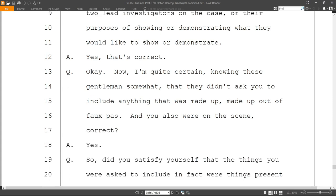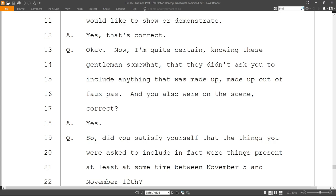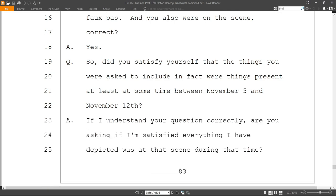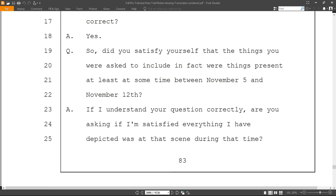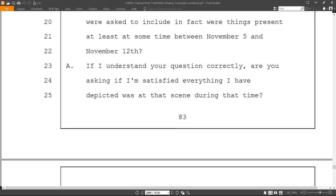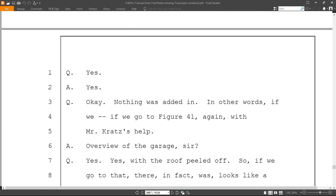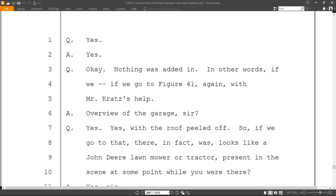Yes, that's correct. Okay, now I'm quite certain, knowing these gentlemen somewhat, that they didn't ask you to include anything that was made up out of whole cloth. And you were also on the scene, correct? Yes. So did you satisfy yourself that the things that you were asked to include, in fact, were things present at least sometime between November 5 and November 12th? If I understand your question correctly, you're asking if I'm satisfied everything we have depicted was at the scene during that time. Yes. Yes. Okay. Nothing was added in.